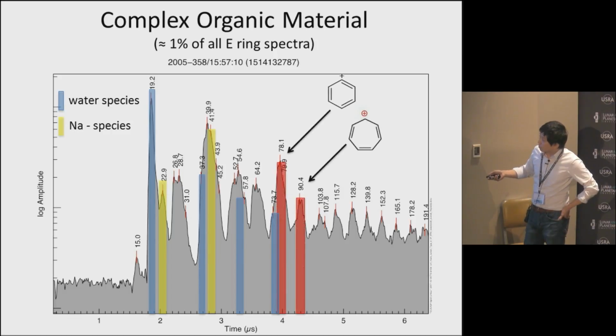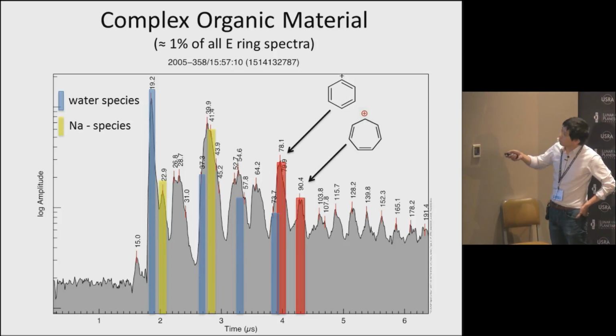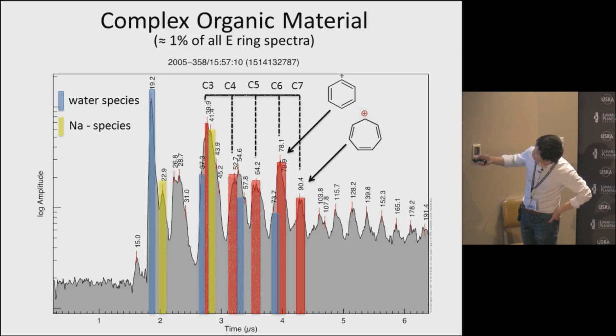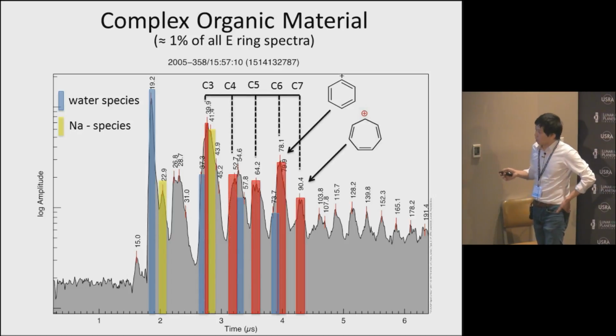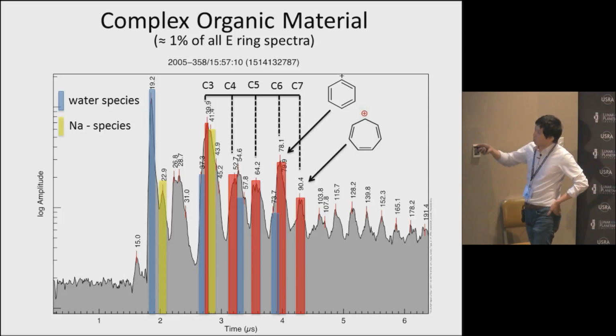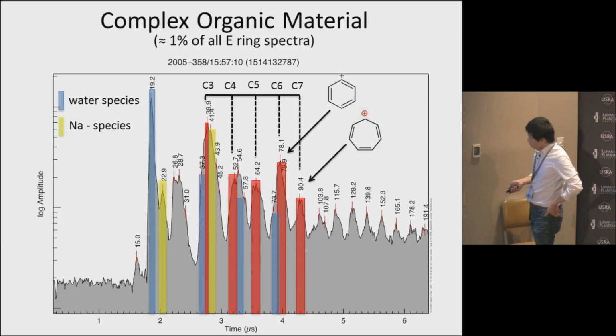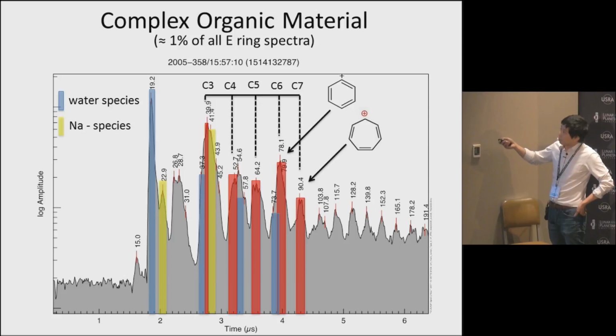Secondly, the dominant feature he wants to point out is these aromatic rings with 6 and 7 carbons here, and also this series of unsaturated breakups of carbon species from C3 to C7. From lab experiments, we can shoot organic particles onto the detector, and this kind of pattern has been registered, and therefore these most likely originate from these aromatic rings.